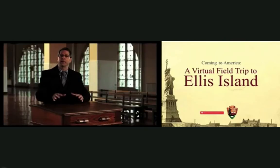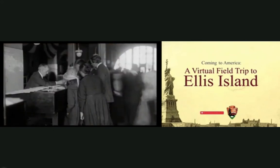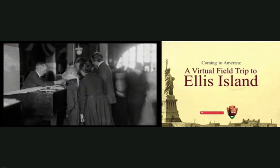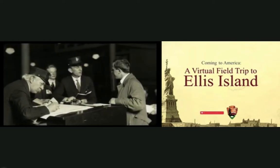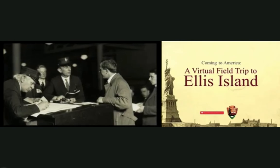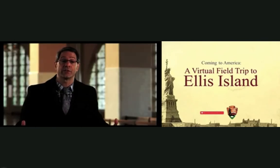Now, immigrants waiting in line moved slowly but steadily towards an inspector waiting for them behind a desk, much like this one, where eventually their name would be called and they were asked a series of questions like, where were you born? What's your occupation? Who paid your passage? Have you ever been convicted of a crime?